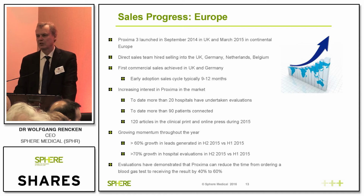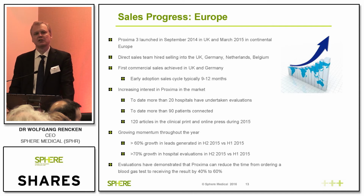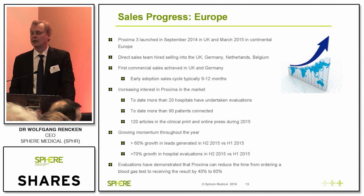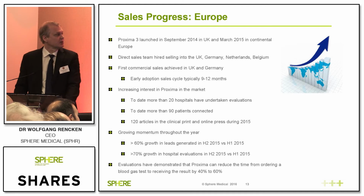To date, more than 20 hospitals have trialed and evaluated the product. We've connected more than 90 patients, and we've been picked up in 120 articles in the clinical press. And we also see increasing momentum. If we look at the second half of 2015 compared to the first half, there was more than 60% growth in the number of leads we have generated, and more than 70% growth in the number of hospitals actually evaluating the product. And the evaluations have shown that we can reduce the time between ordering a test and having the results and being able to treat your patient by between 40 and 60%.